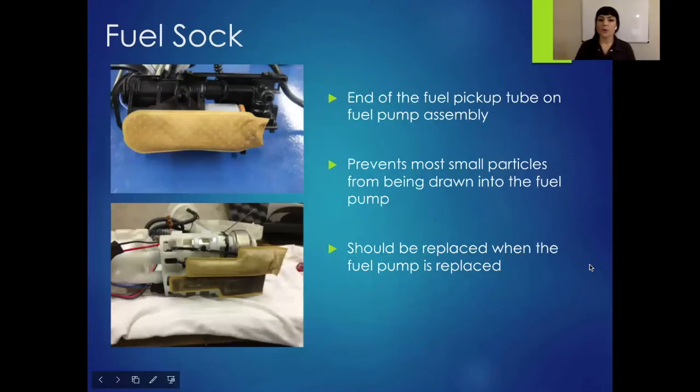Fuel sock is going to be at the end of every fuel pickup tube on the fuel pump assembly, wherever the fuel pump may be. It's going to be the initial filter. It's going to filter out the larger particles. It is not our fuel filter as you might know it. The fuel filter is going to be responsible for filtering out much smaller particles. The fuel sock is just sort of the first line of defense to keep any of the gunk out from your fuel tank.